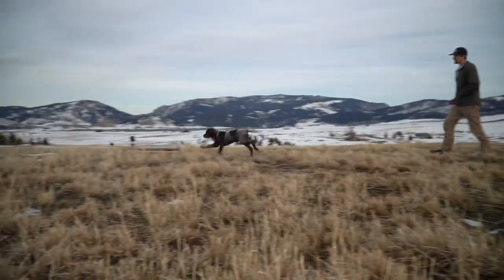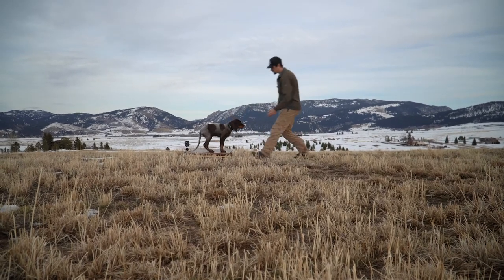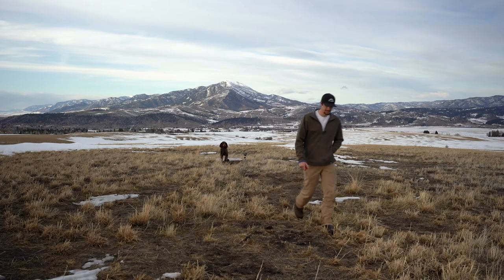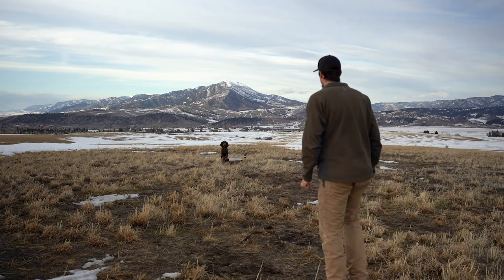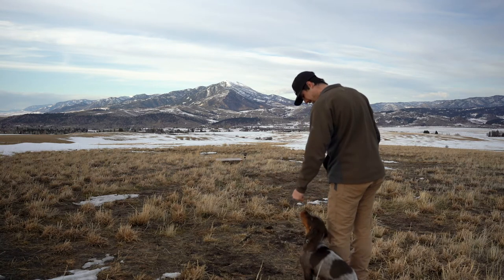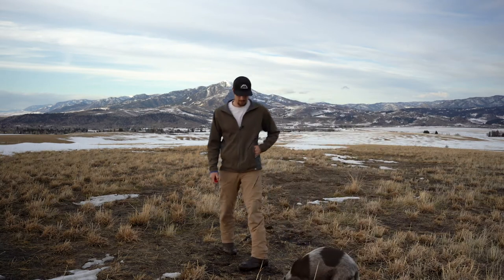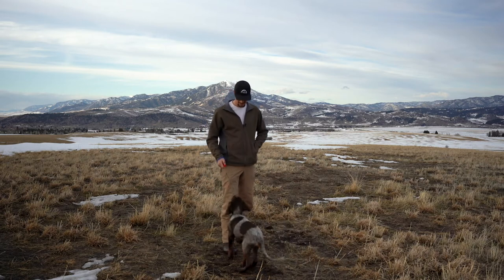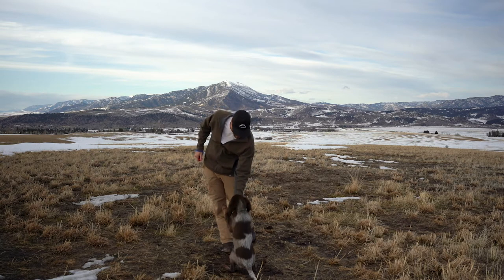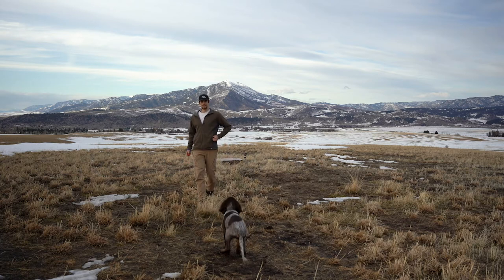Kennel. Good job. Stay. Come. Good boy. Good boy. And we'll have him sit. Angus, sit. Sit. I clicked that a little early. It almost seems like he's hesitant to sit in the wet ground. Stay. Angus, stay. Good boy.